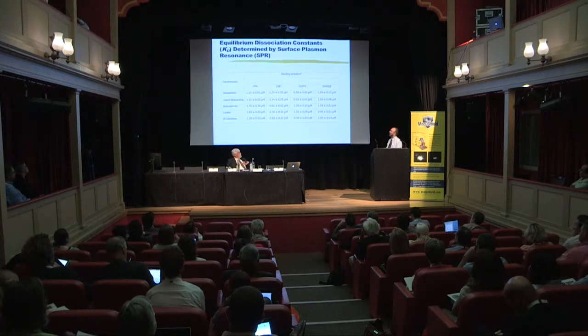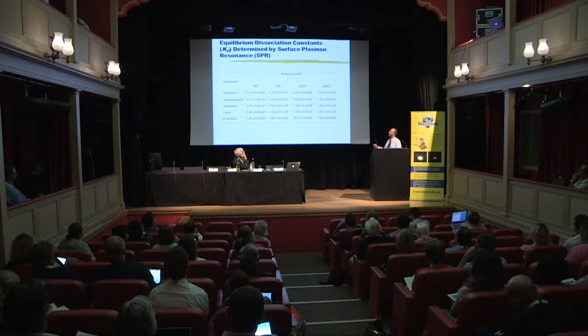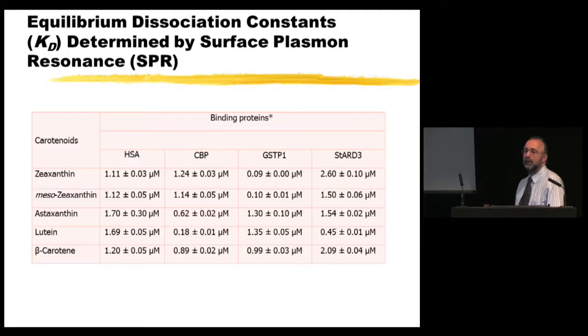And from this, we can then compare human serum albumin to the silkworm protein, to GSTP1, the zeaxanthin binding protein, to STAR-D3, and generate all of these equilibrium binding constants. The constants that are the lowest are the best. That shows the highest affinity. And what we see here is that human serum albumin is all in the 1 micromolar range. They're all about the same. This is not very good binding. With the CBP, you can see that there's one that stands out. Lutein, much, much lower. We're now down at 0.18 micromolar, 180 nanomolar.